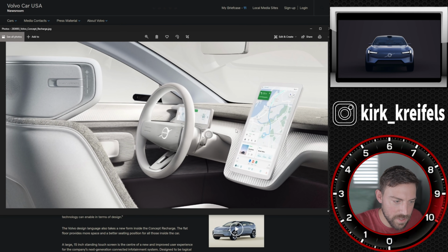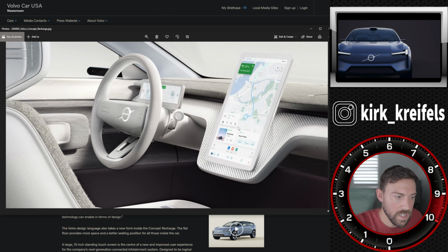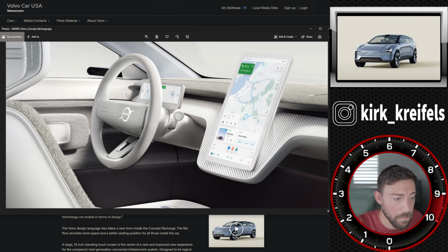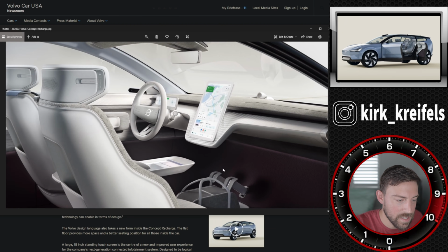But let's get back into the front, the cockpit area. So you have a smaller screen over here, 15-inch screen here. And it is using, like I said, Android software from the ground up. I do like the steering wheel, but I don't think that steering wheel is going to be standard. That looks very conceptual to me.